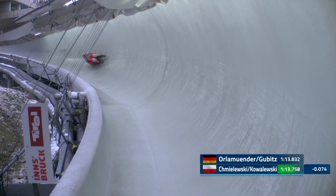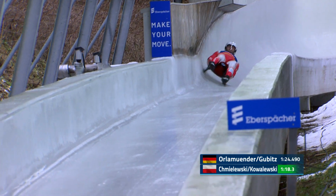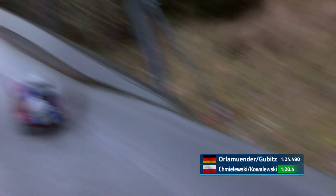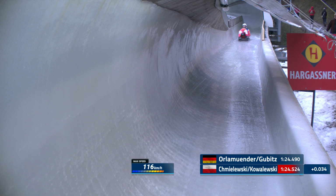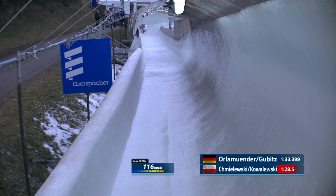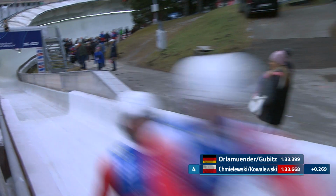So that bodes well for their World Championship run. And look at them, they're 700ths up on the Germans. Not the cleanest exit of curve 9, and a bit of skidding and high out of 10. So they lose that advantage as a result of those small little errors. They've lost a lot of speed as well, at 71.9 miles per hour.